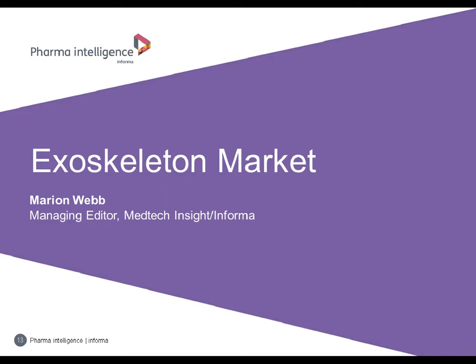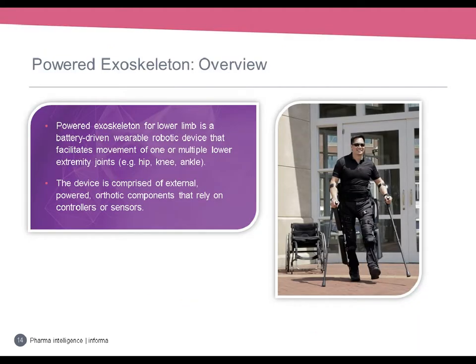So in my presentation, I'll be talking about exoskeletons, the biggest players, the competitive landscape, and some of the growth factors and challenges. When most people hear the word exoskeleton, they often think about the bulky, heavyweight devices that we've seen in movies such as Avatar or Alien. The first exoskeletons that were developed for commercial use resembled those bulky designs. But today's medical exoskeletons are much more sophisticated.